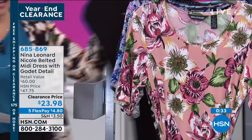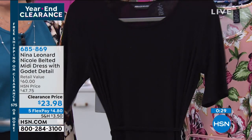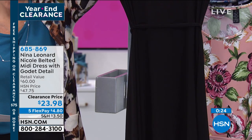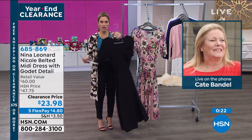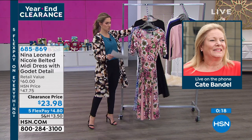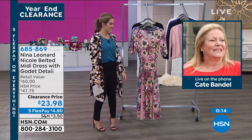And if you can't decide, if you're a woman of a certain taste, you say, you know what, I don't do prints, I don't do florals, it's okay. All black, all black. So you've got that perfect little LBD. You could then pop the print of maybe the duster on top, which is our today's special. So I invite you in to place your order when it's $4.80 to get it home.